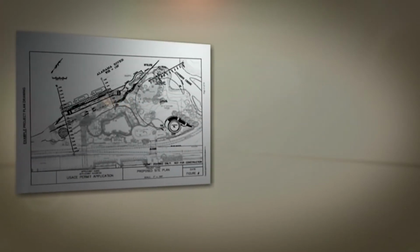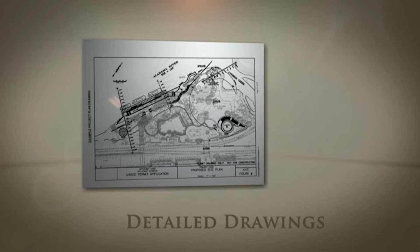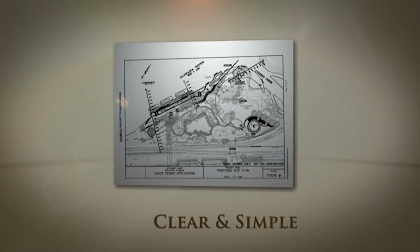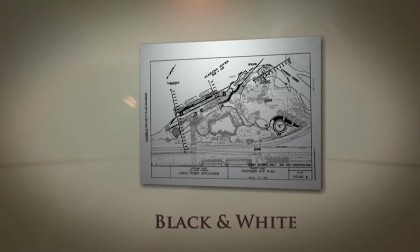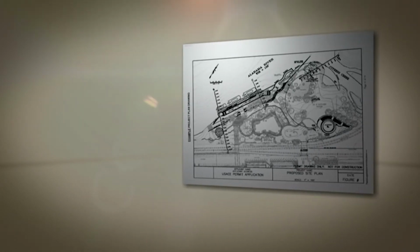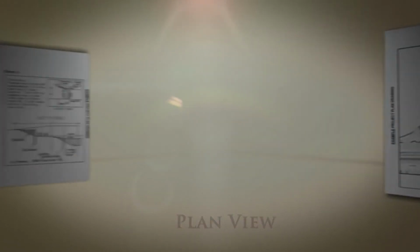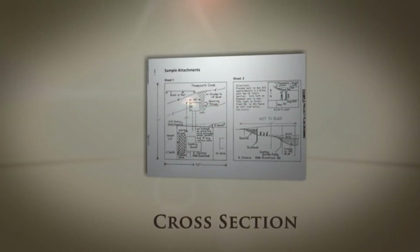In addition to your application, you'll need to include detailed drawings of your proposed project. Drawings should be as clear and simple as possible, must be black and white, and submitted on 8.5 by 11 paper. The drawings should show the project in plan view, like looking down from above, and in cross-section, as if you were viewing it from the side.